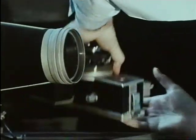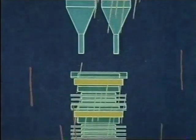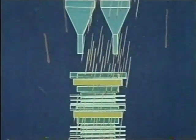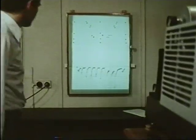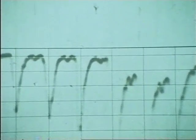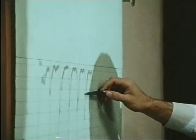The camera records selected shower events which can be studied later. Inside the telescope, particles pass through scintillators and Geiger counters, which measure the trajectories, velocities, and charges. Using the information from the screen, properties of many hundreds of events can be studied in great detail.